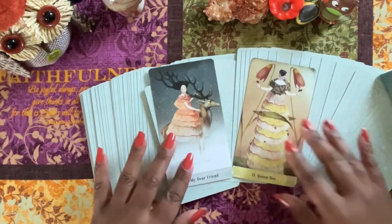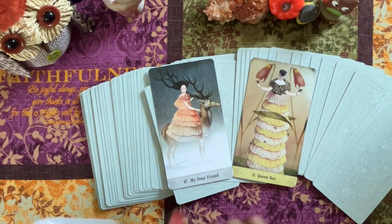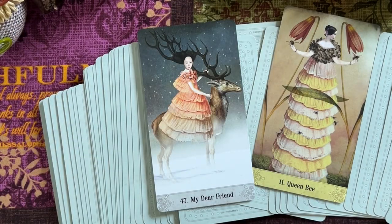All right, so we have My Dear Friend and Queen Bee. Let's read them both because they are short write-ups. So let's start with My Dear Friend. Okay, so here you go, if you'd like to read it for yourself. It says lifelong friendship, dependability, and solidarity.